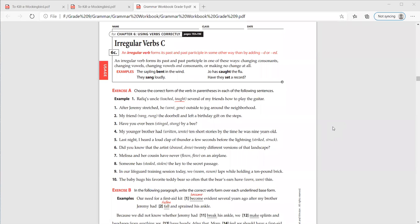After Jeremy stretched, he went outside to jog around the neighborhood. My friend rang the doorbell and left a birthday gift on the steps. Have you ever been stung by a bee? My younger brother had written 10 short stories by the time he was 9 years old. Last night, I heard a loud clap of thunder a few seconds before the lightning struck.